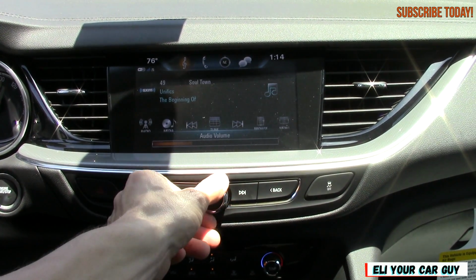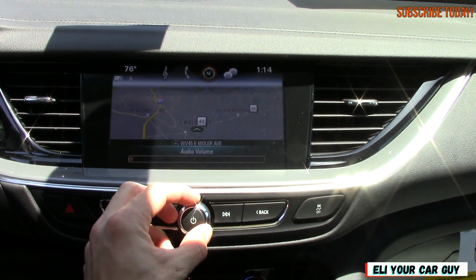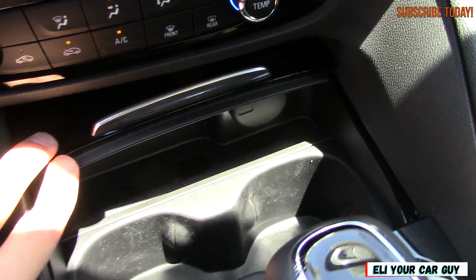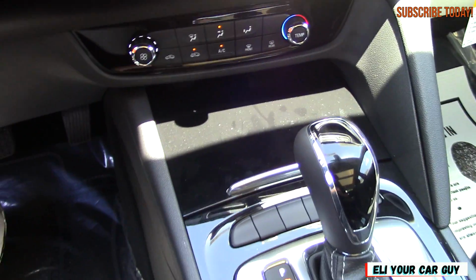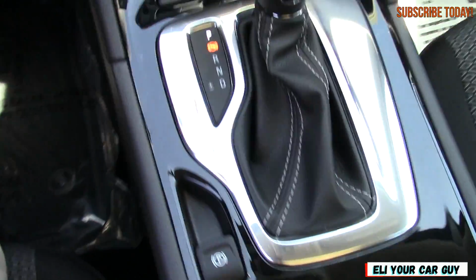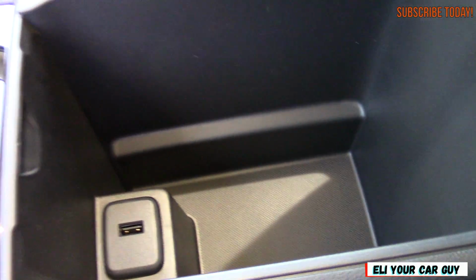And as stated, very responsive radio system. Touch screen, your nav system there. Storage area here with 2 cup holders, also a power outlet down there. That does close, making the vehicle seem smooth and nice on the inside. Center area here. Another large cup holder back here. Leather padded center console with stitching. A USB port in there.